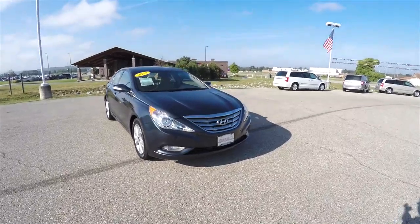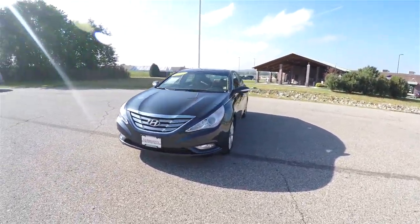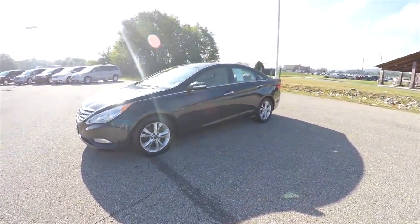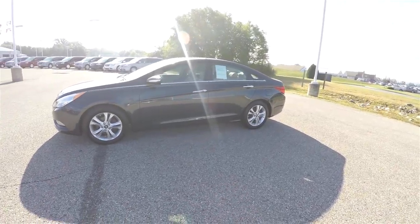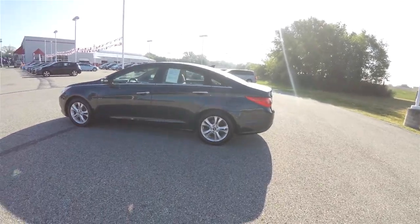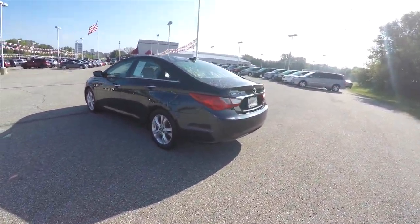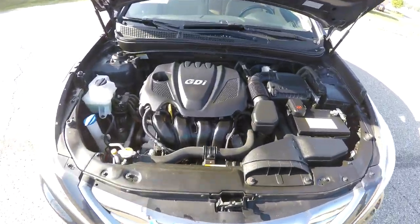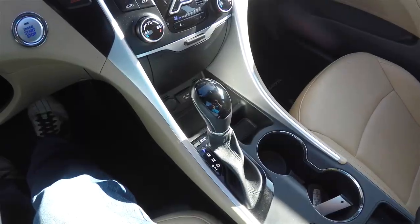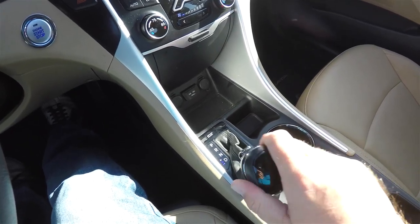Hello everyone. Today we're going to take a quick walk around look at this very nice and very well equipped 2013 Hyundai Sonata Limited. The Sonata is in Pacific Blue Pearl Mica, has the black and camel leather interior. It is front wheel drive. It is powered by a 2.4 liter Theta GDI 4-cylinder engine. Has the 6-speed Shifttronic automatic transmission with manual shiftability.